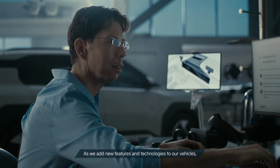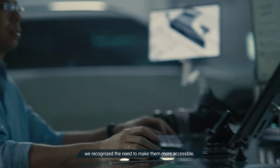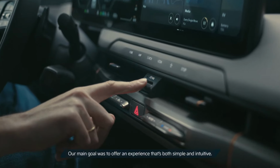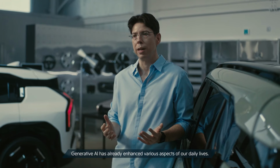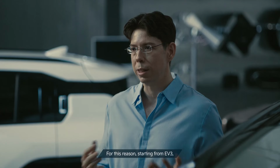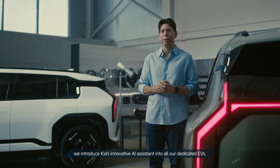As we add new features and technologies to our vehicles, we recognize the need to make them more accessible. Our main goal was to offer an experience that's both simple and intuitive. Generative AI has already enhanced various aspects of our daily lives. For this reason, starting from EV3, we introduced Kia's innovative AI assistant into all our dedicated EVs.